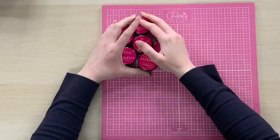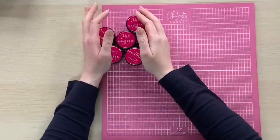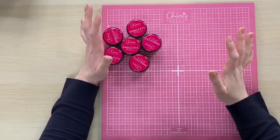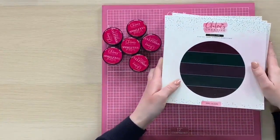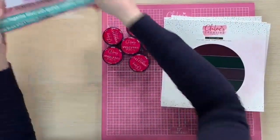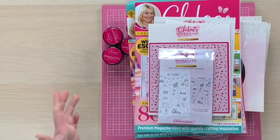So if you want to go for things individually, you can do. If you want to go for the I Need It All bundle, which we do have on the website, you get the glitters, you get your 3 matte mirror and glitter card pads, and you get your box kit magazine with your limited edition stamp as well. And that's your I Need It All bundle.